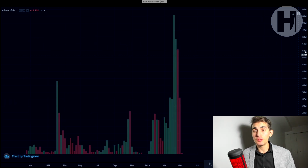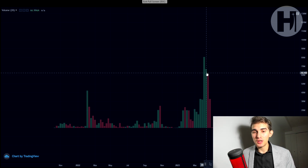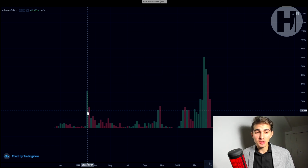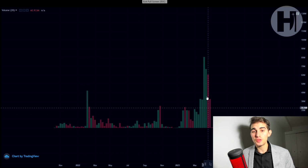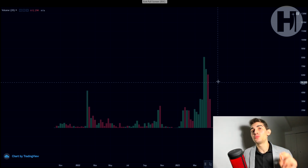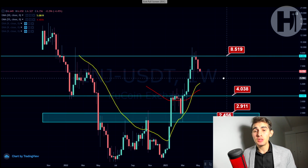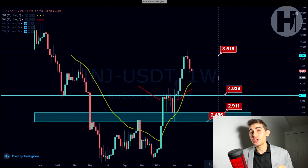But the volume indicator is crazy. Look at this volume that we're getting in 2023 compared to 2022. This was nothing, and these candles are huge. And imagine what's going to be happening during the bull market in 2024/2025. So definitely be on the lookout for this project.